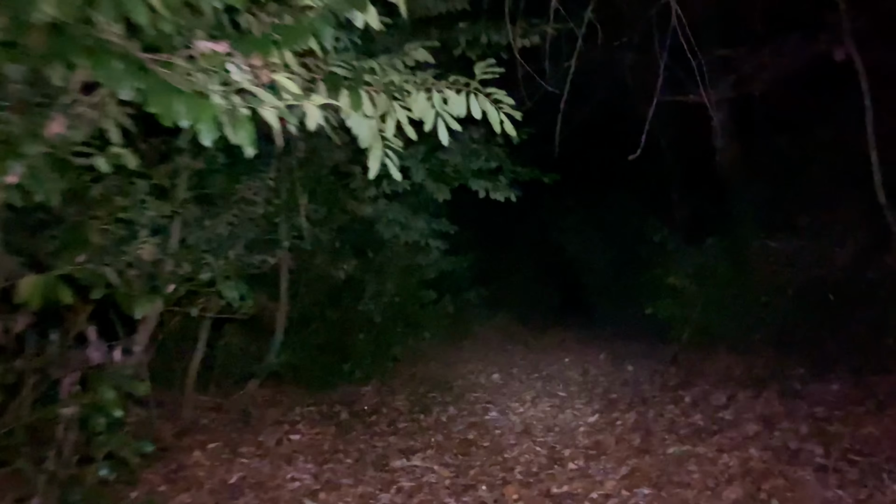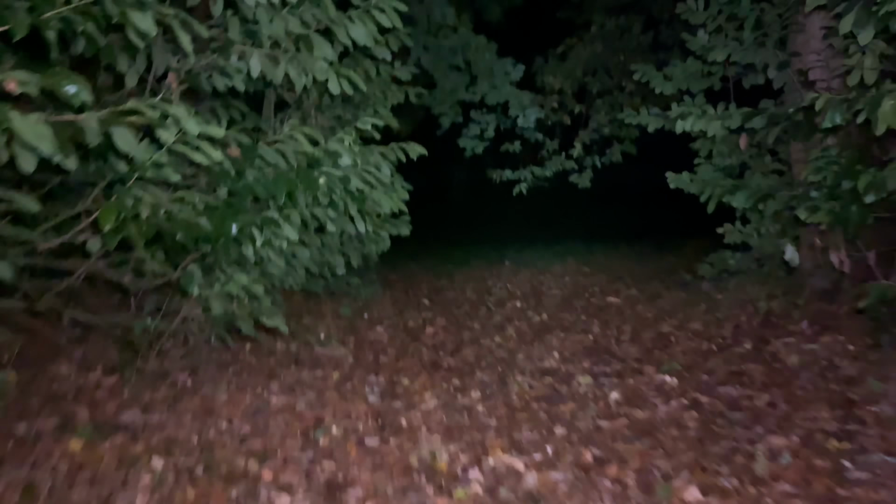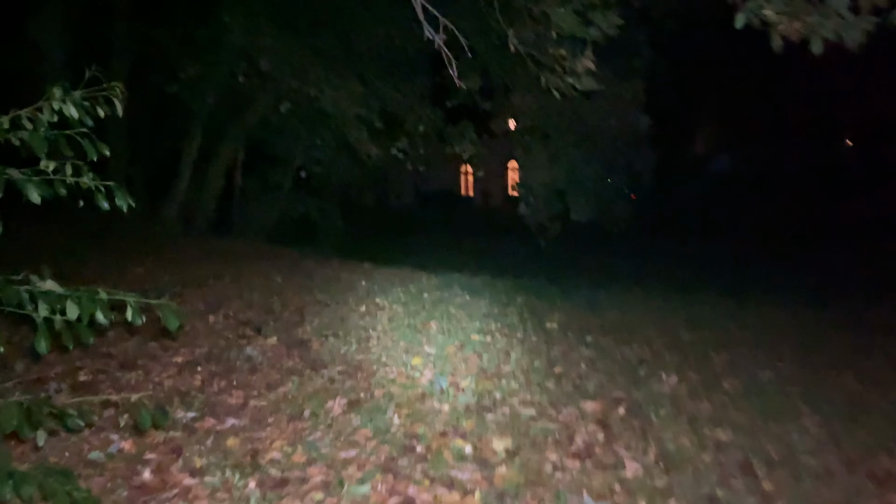I think we are at the end of the forest. I think we did it all. But I think this is not the last video that we do in the forest at night time. This is just a try, and maybe once I have good equipment, I can film a good night video in the forest. So we have just simple stuff, simple light and simple camera. I can't do better than that.